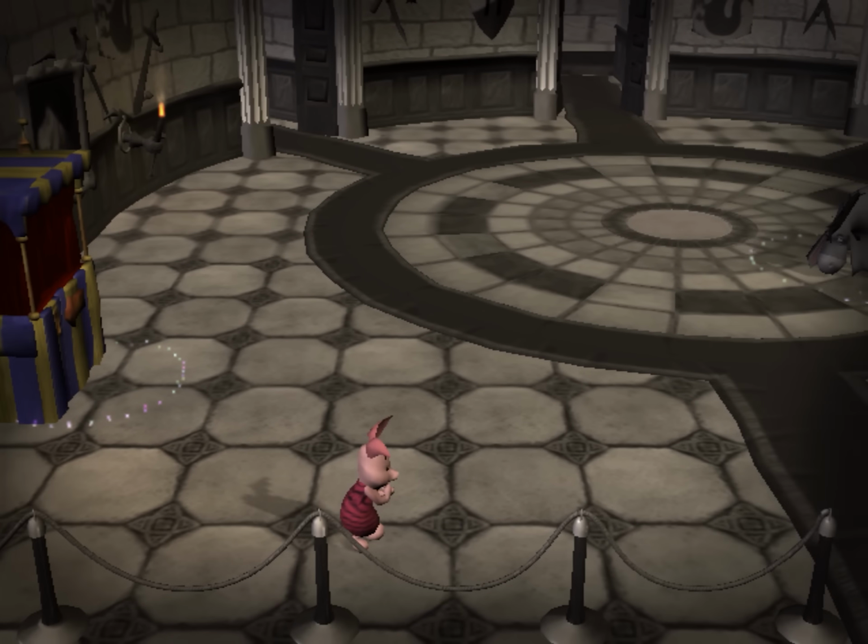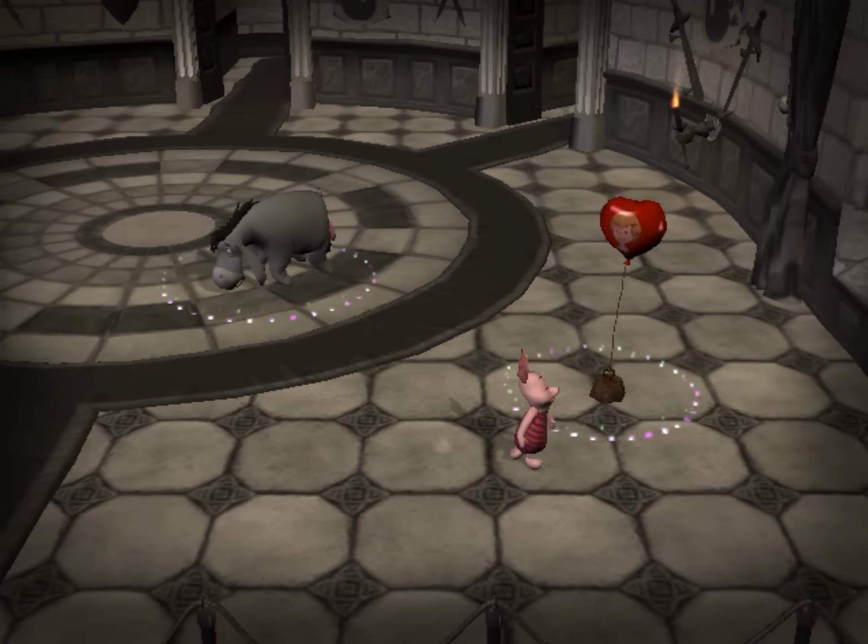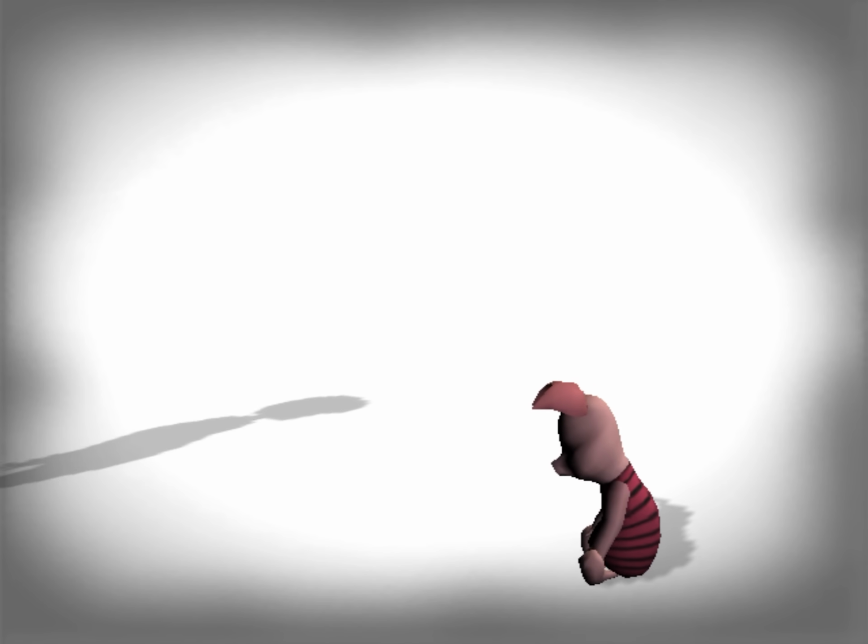If you need to replenish your sanity meter, you can visit the Christopher Robin balloons and get Piglet his much needed emotional support.